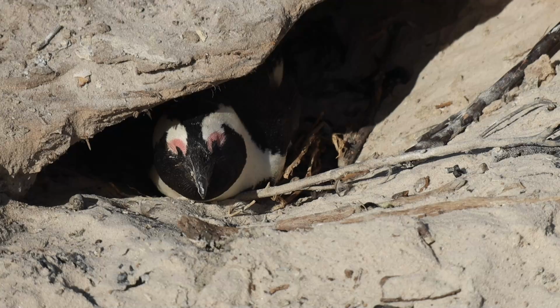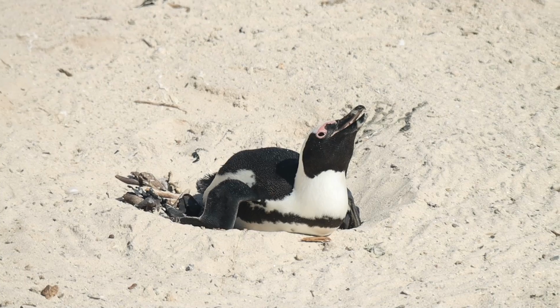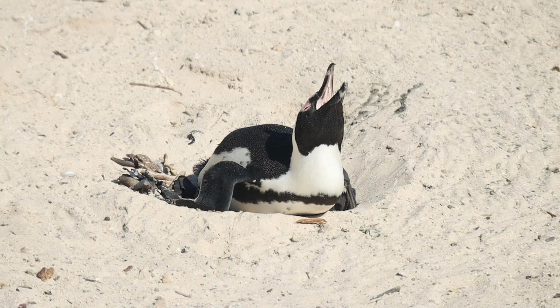The African penguins are unfortunately declining in numbers and on the endangered list, mainly because of overfishing by humans of their main prey, anchovies and sardines.